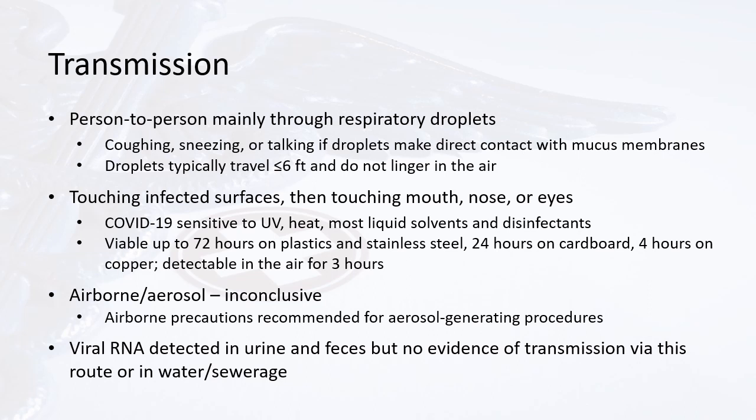COVID-19 is sensitive to ultraviolet, heat, and most liquid solvents and disinfectants, which is why washing hands and using hand sanitizer is effective. It is viable up to 72 hours on plastics and stainless steel, 24 hours on cardboard, 4 hours on copper, and one study has shown it to be detectable in the air for 3 hours. However, keep in mind that these studies have been done in a laboratory in a closed system and may not necessarily represent the exact transmissibility in day-to-day life.